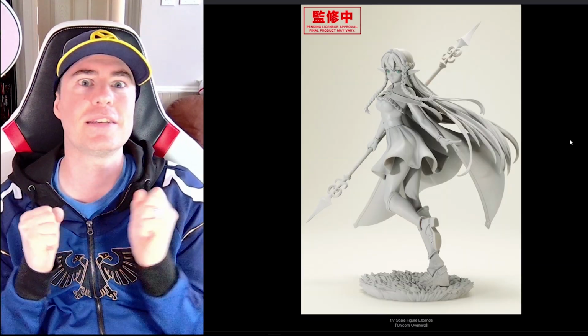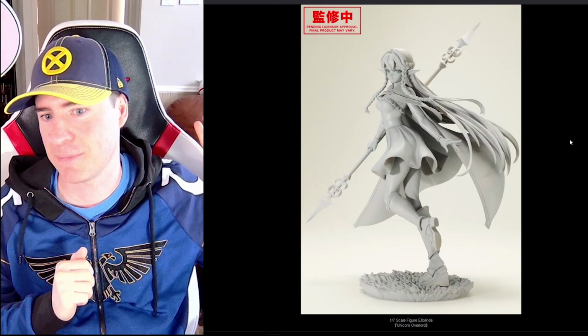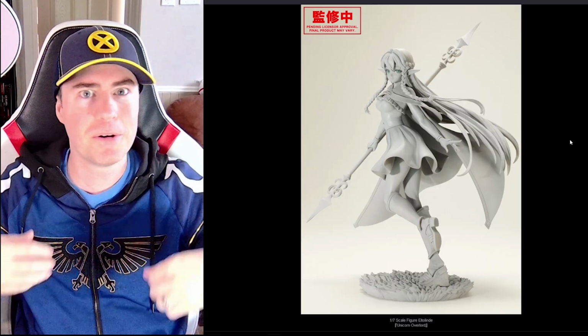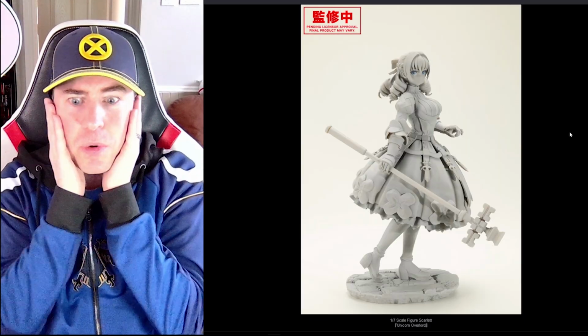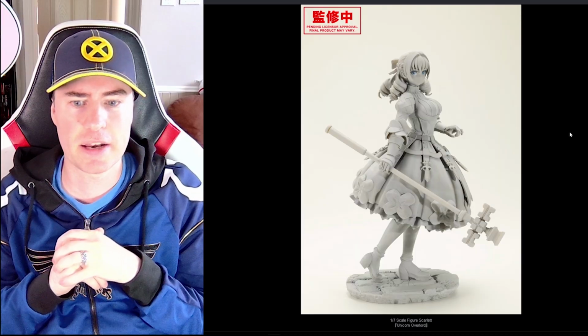Of all the figure companies to be making Unicorn Overlord stuff, I'm very excited for everything that is about to happen here. Like, bring them on, Koto. And a cute little Scarlet with a cobbled street. This is the exact sort of street that I would have liked to see on a Darkstalkers figure.